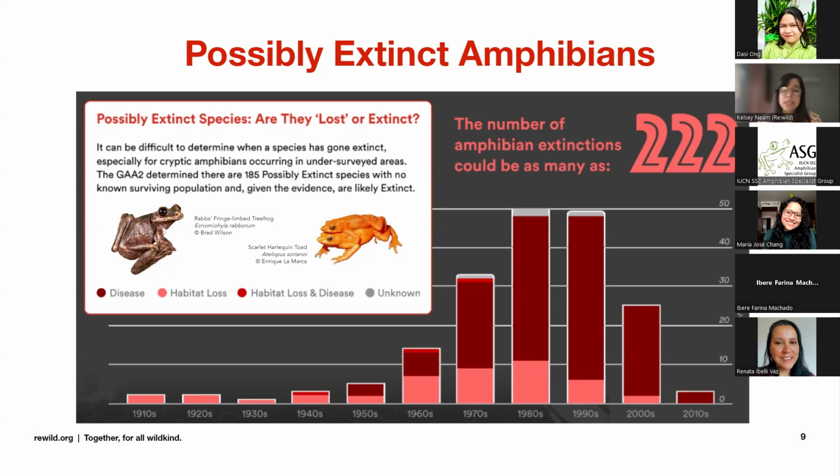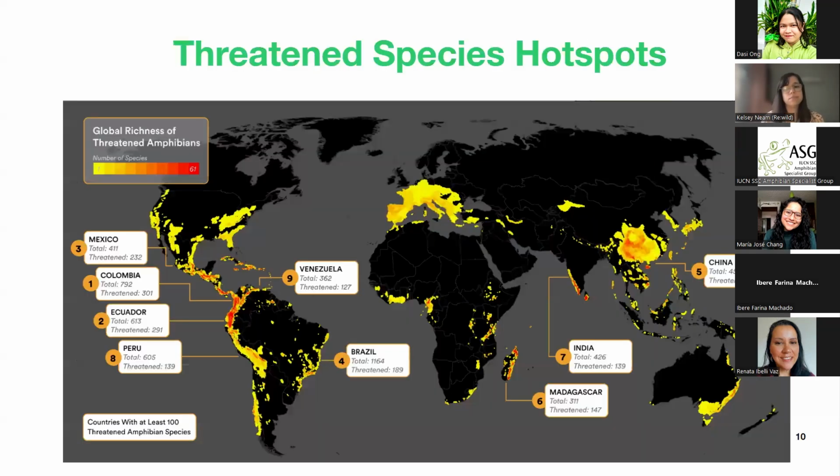We may discover that some of these species are surviving in small remnant populations, but searching for them could confirm that they are truly gone. Here is a richness map of globally threatened amphibians. All over the world, we see hotspots of threatened species, often found in tropical, montane, humid forests and on tropical islands. There are 9 countries that have more than 100 threatened amphibian species, seen here on this map, with Colombia, Ecuador, and Mexico ranking highest for the number of threatened species, which certainly makes them priority countries for amphibian conservation.